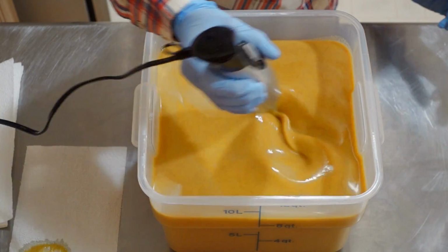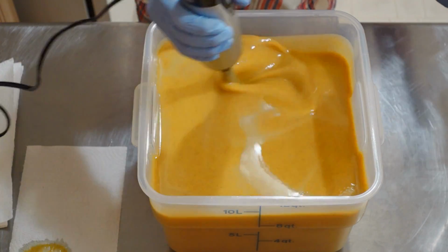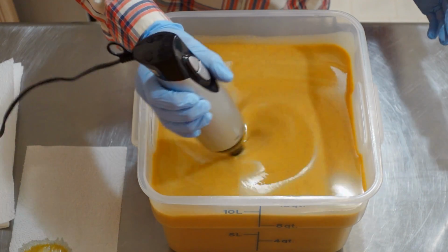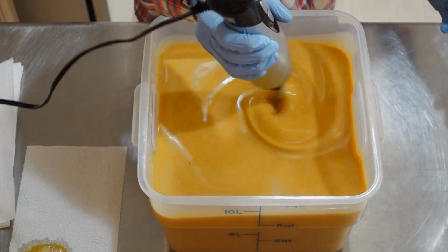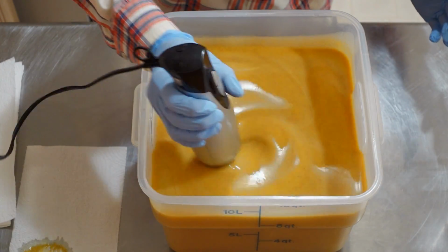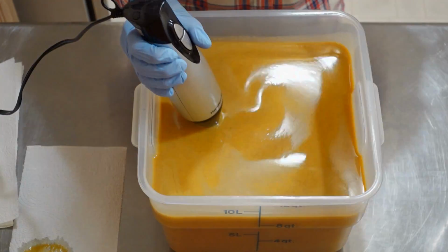Give it a little stir. And here we go. I don't want this super thick. I want it to go into the molds nice and smooth with no air pockets, as well as flat and even. So here we go.